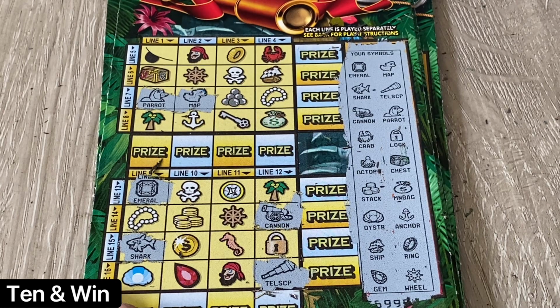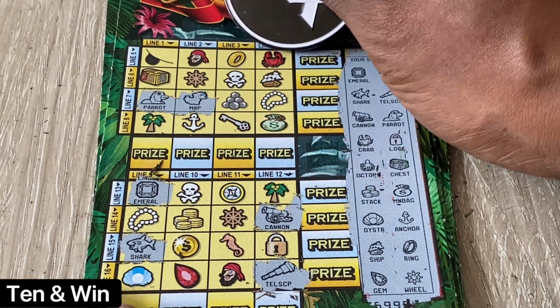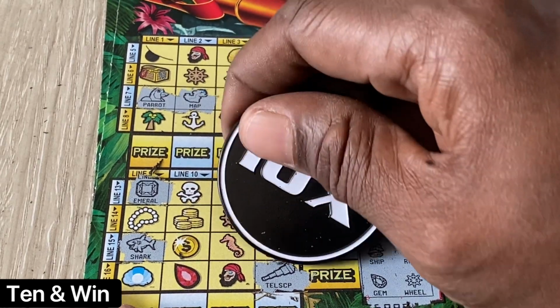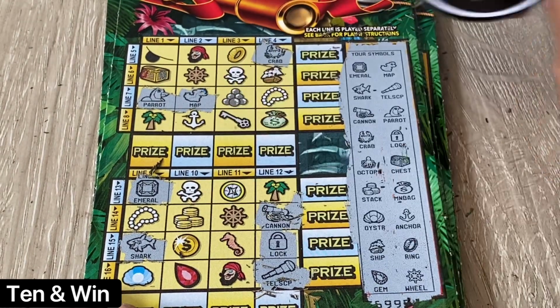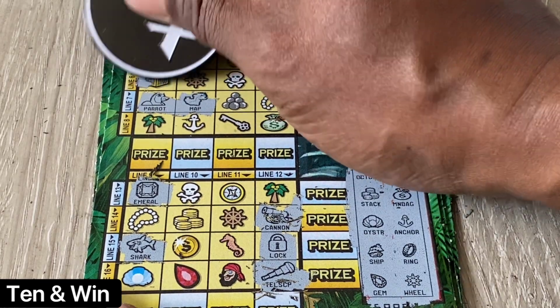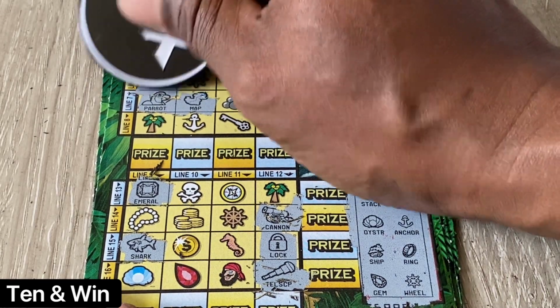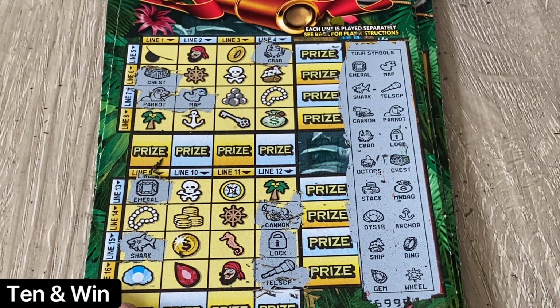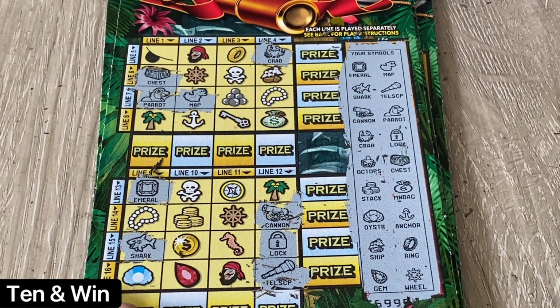Next, we have a lock and a crab. Got a crab on grid number 1. Got a lock on grid number 2 and no crab. Next, we have a chest and an octopus. We got a chest on grid number 1, and no octopus. And no chest or octopus on grid number 2.